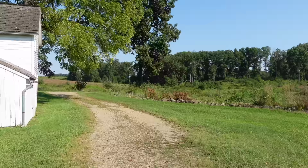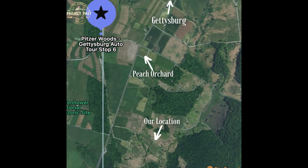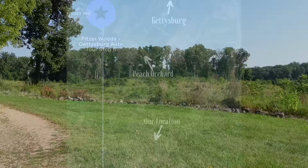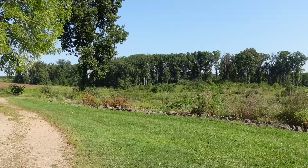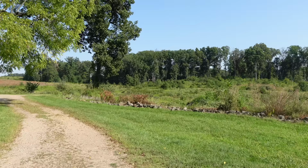Now, the 1st U.S. Sharpshooters were also engaged here in Gettysburg, and they were engaged at a place called the Pitzer Woods, and that is over near the Peach Orchard, probably in the same area where Barksdale would launch his attack from. And if you want to learn a little more about that, JD with the History Underground has a fantastic video about the engagement in the Pitzer Woods and Barksdale's charge on the Peach Orchard. So if you want to learn a little bit more about the 1st U.S. Sharpshooters, he's got a great video, so head on over to his channel. But here we are at the Slyder Farm.